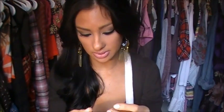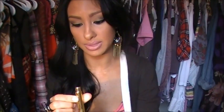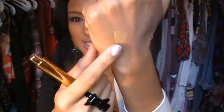I don't know what color this one is either. I'm pretty sure it's medium, but medium number 4, I don't know. But you see how yellow that is? But I love that for my skin. I feel like the yellowness in it does something to my olive tone skin, and yeah, it's just nice.